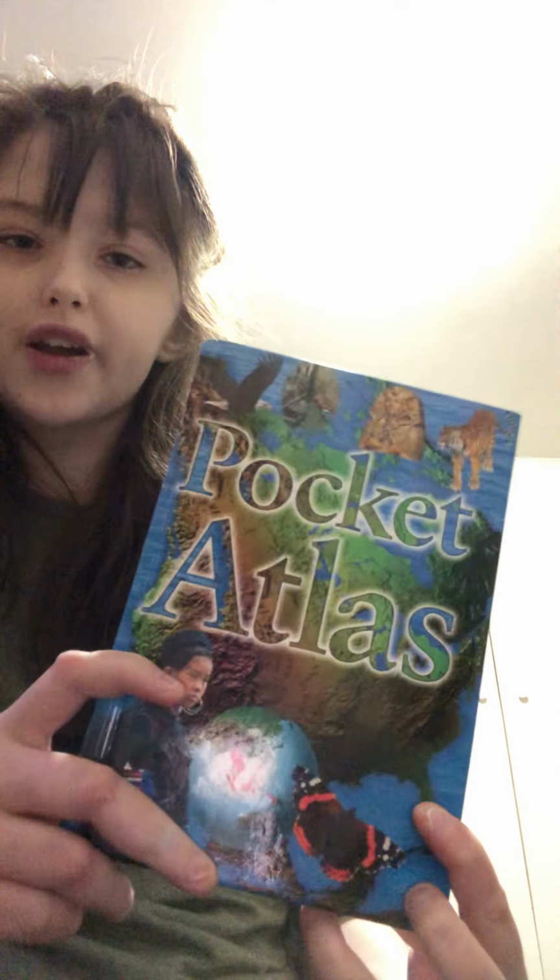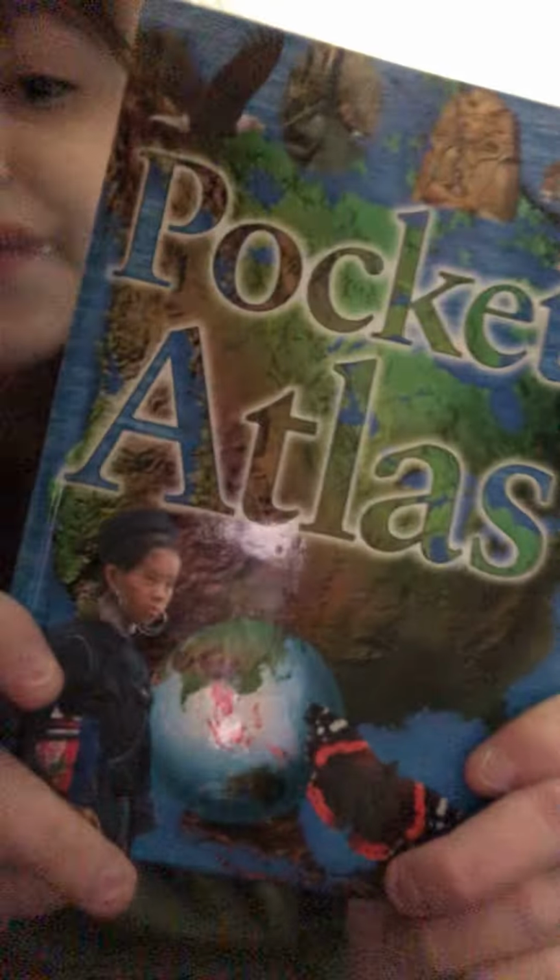I'm getting them this pocket atlas. They both love pocket atlas stuff. So I picked them up this pocket atlas thing, and I was like, hey, why not? Because they love stuff like this. So I picked them up this. Now that I'm thinking about it, that one's gonna go to both of them.